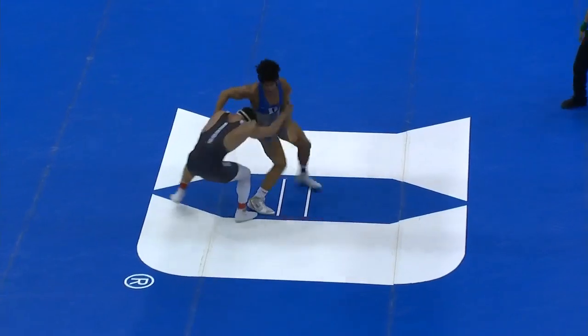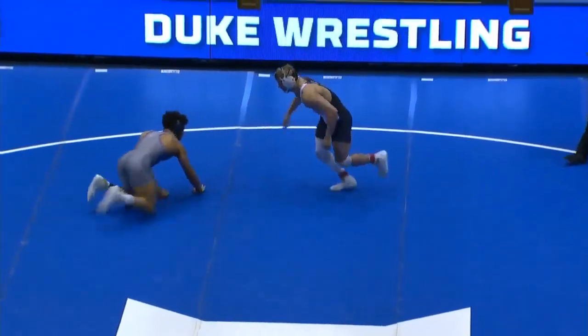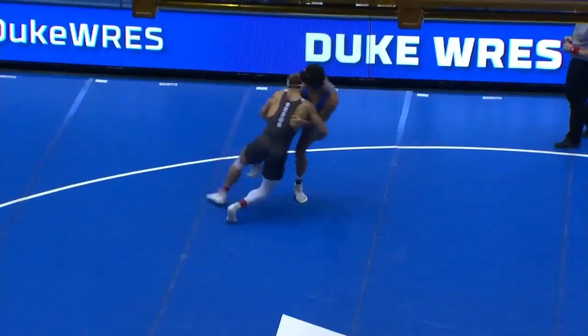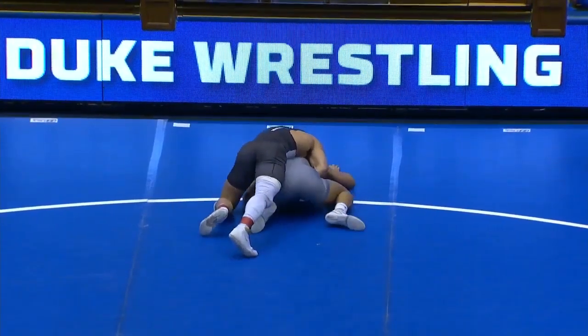Right into that tripod position again, getting that quick escape. Caden with a quick shot attempt. CJ follows up with one of his own, secures the takedown for the 6-3 lead.